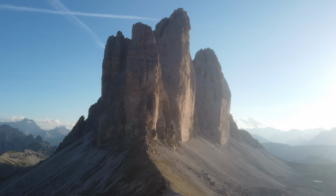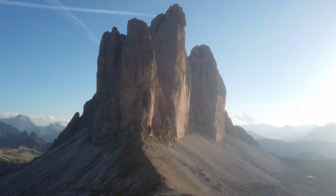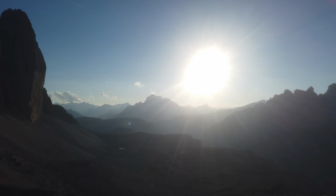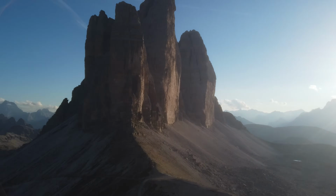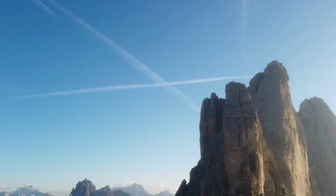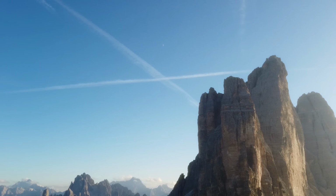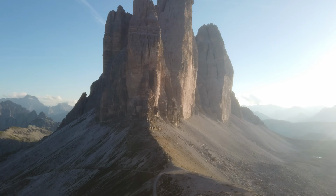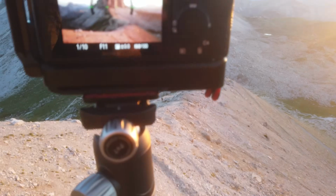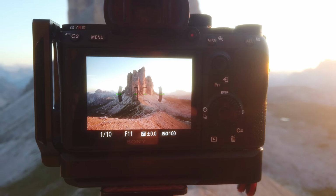Right now the weather doesn't look too promising. We will definitely get some kind of sunset. However, we don't have a cloud in the sky besides those contrails up here, and they're moving away, and we don't want them anyway. So we will probably get some beautiful orange colors on the mountain, and that's probably about it.